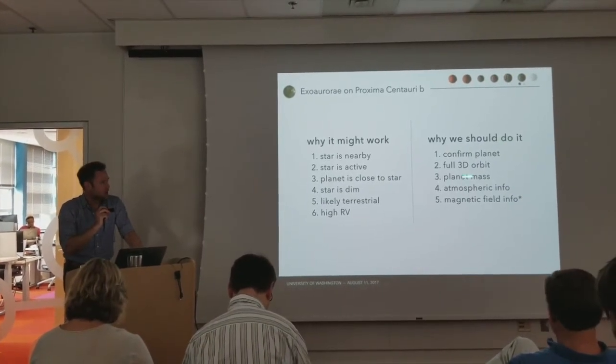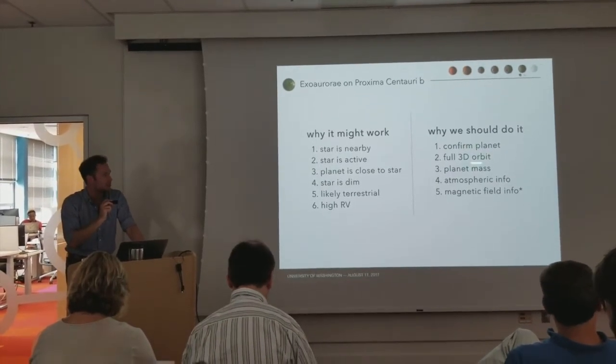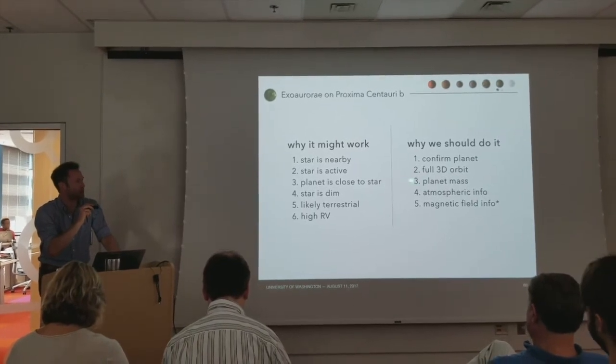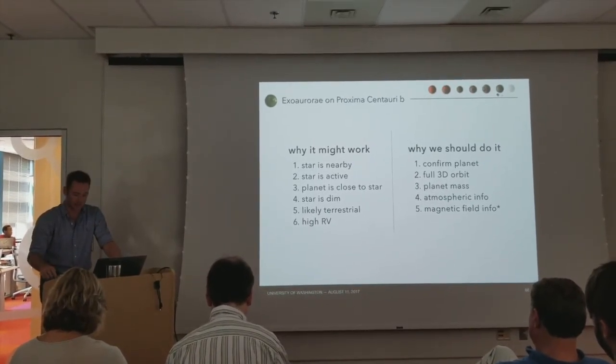And what's really cool about detecting it is that it confirms the planet. You can actually get information about the planet's orbit, so you're seeing that Doppler shift. You get information about its mass, its atmosphere, and potentially its magnetic field.